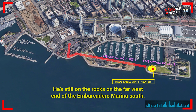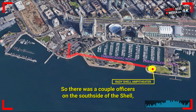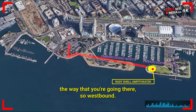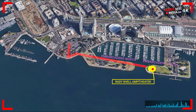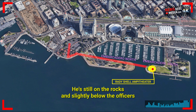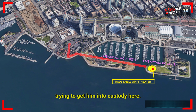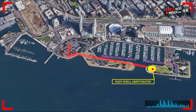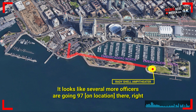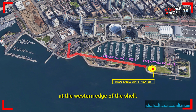Medic 17. He's still on the river rocks on the far west end of Embarcadero Marina South. It looks like a couple officers are on the south side of the shell. Just keep working your way the way that you're going there, so westbound. Giving him verbal commands. He's still on the rocks and slightly below the officers. They're just trying to work on getting him into custody here. We're negotiating with him now. It looks like several more officers are going 97. They're right at the western edge of the shell.